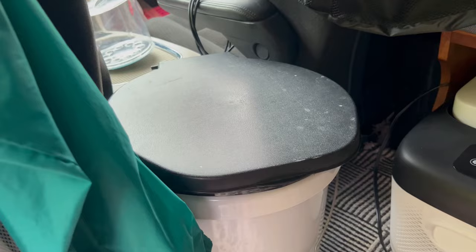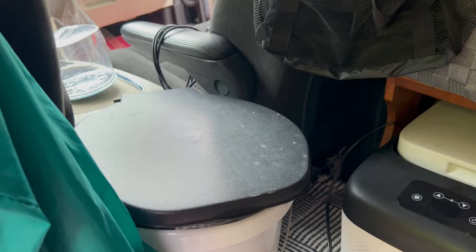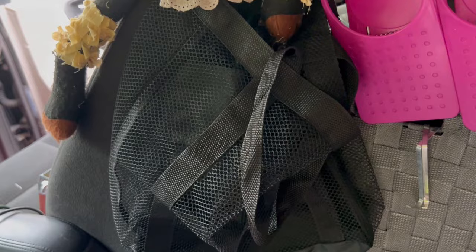So I think I'm going to get something, like a little cushion or something with some fabric coming down to cover it, maybe would look better, but I don't really need it. But anyway, here's a bag right here I keep. It's a mesh bag. I keep that for fruit. If I'm traveling, gonna be gone for a few days, want some fruit, I'll just put it in that bag so I can get air to it.